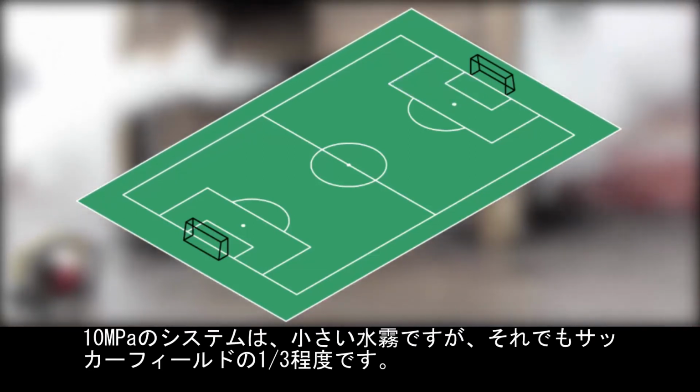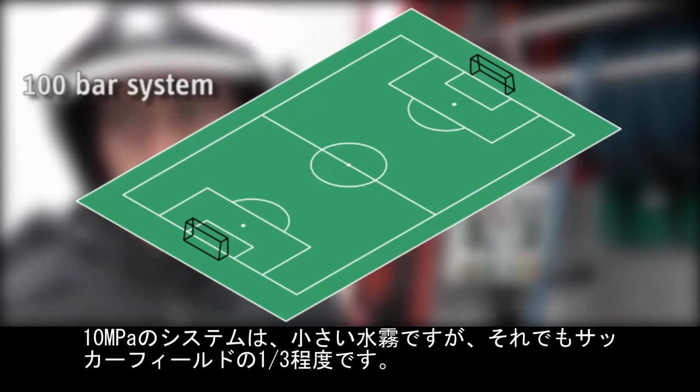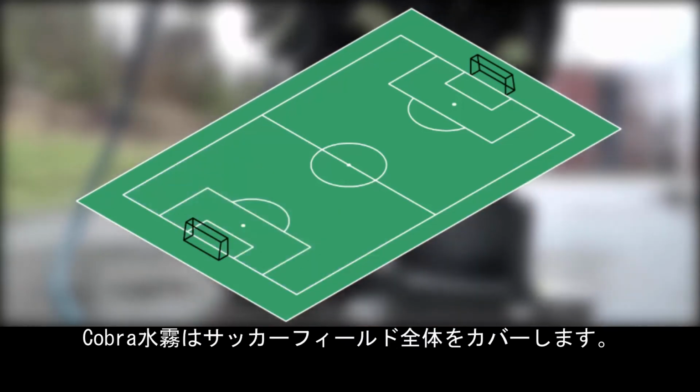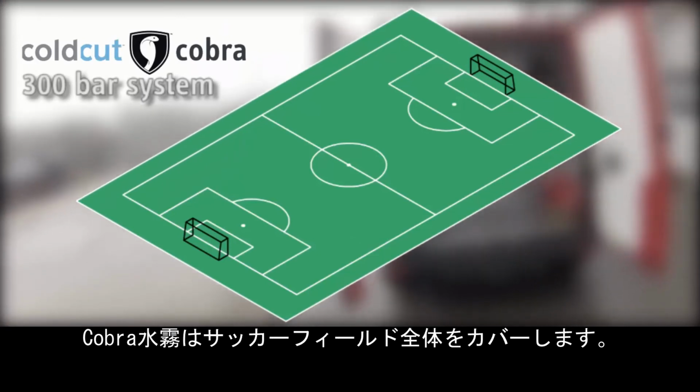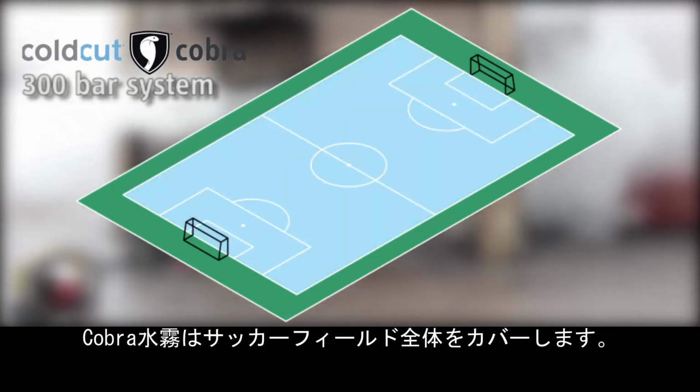Ultra-high pressure systems going up to 100 bars produce smaller droplets, but still the surface will only cover a third of a soccer field with the same amount of water. The Cobra, as a comparison, will generate a total surface area of the whole soccer field.